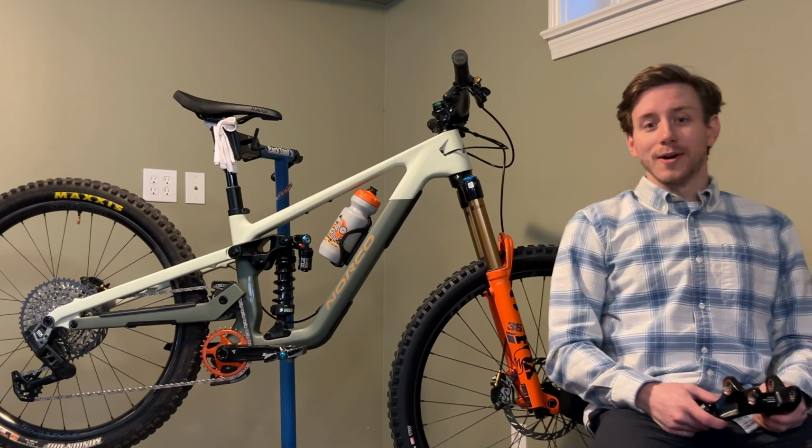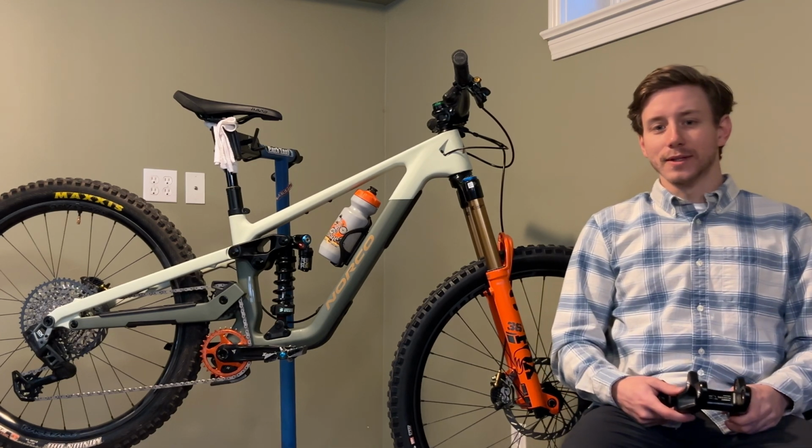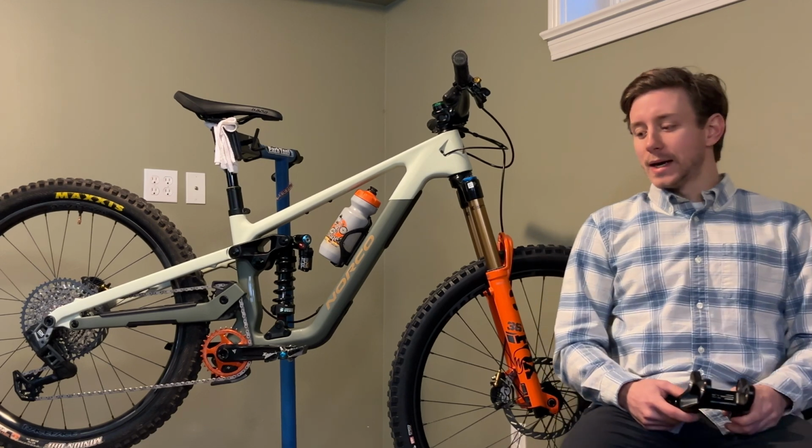All right, a few days have gone by and we have the bike fully built, fully ready for how we were planning to ride it for the season, with the one exception of ride wrap. Still waiting to ride wrap the bike.